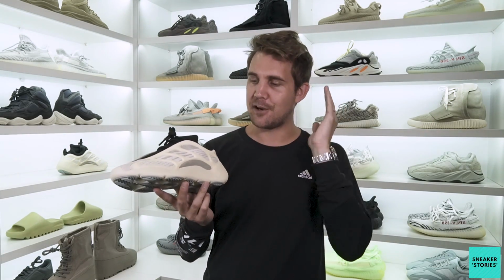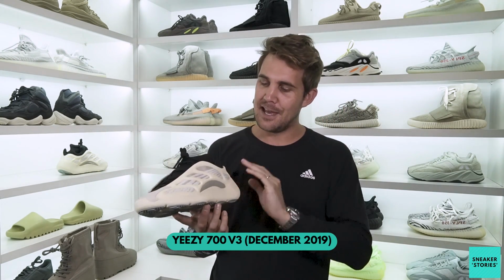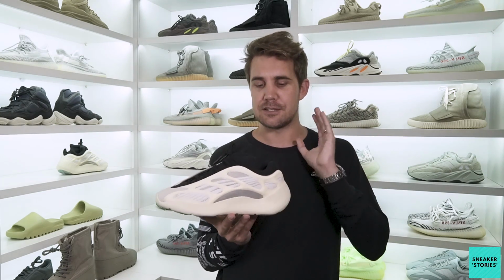And then last but not least, the shoe that I only actually picked up yesterday. It is an incredible 700 V3 Azael, or however you pronounce it. This is a completely redesigned 700. I really believe that it should have had its own number name. It should have been like a 720 something, I don't know, I guess 750's taken, but it really is a completely different shoe. It doesn't have Boost in it. It's got this very futuristic upper and redesigned midsole on it.